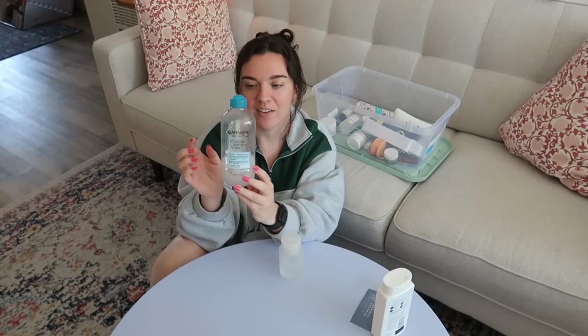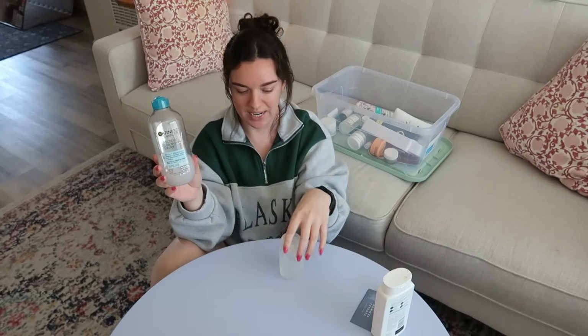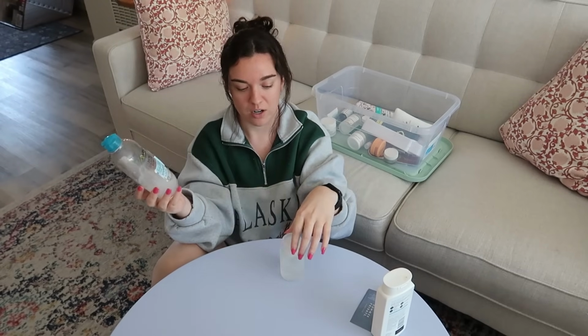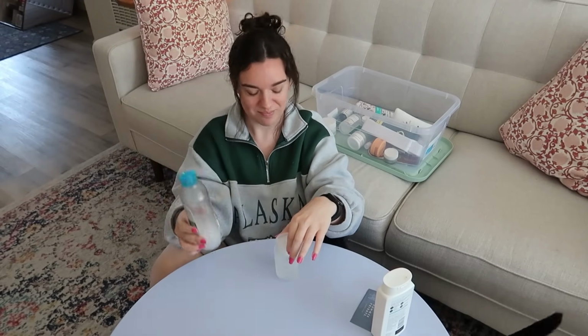And then lastly, I have this cleansing water, which I'm gonna decant and put into here. I just ran out of makeup wipes, so my priority is going to be the micellar cleansing water, and just working through this. That is everything that I have for you in this first month of Project Pan.